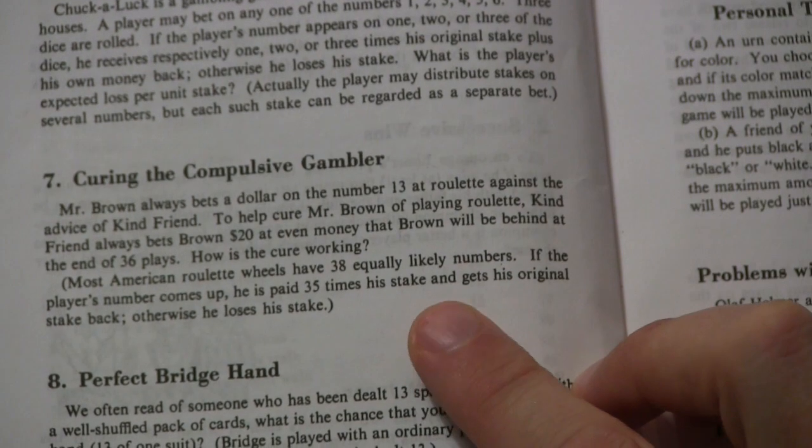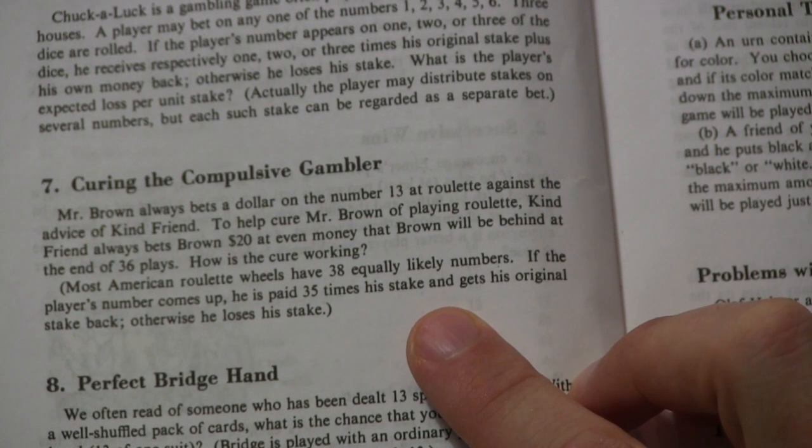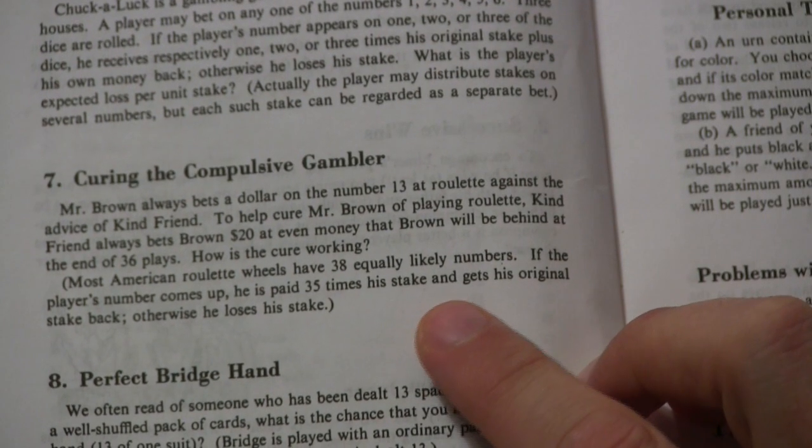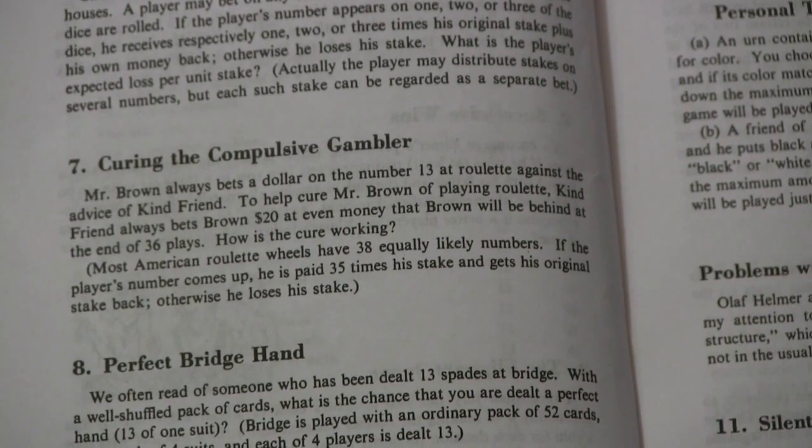Most American roulette wheels have 38 equally likely numbers. If the player's number comes up, he's paid 35 times the stake and gets his original stake back. Otherwise, he loses the stake.